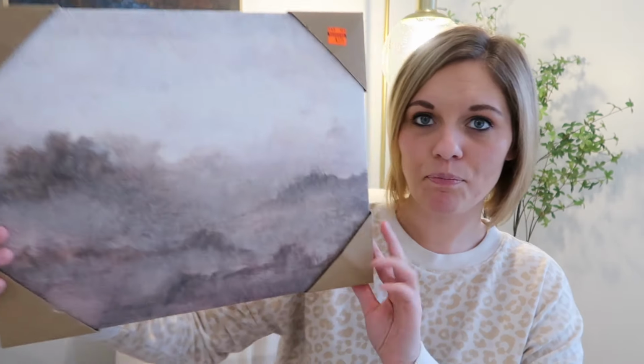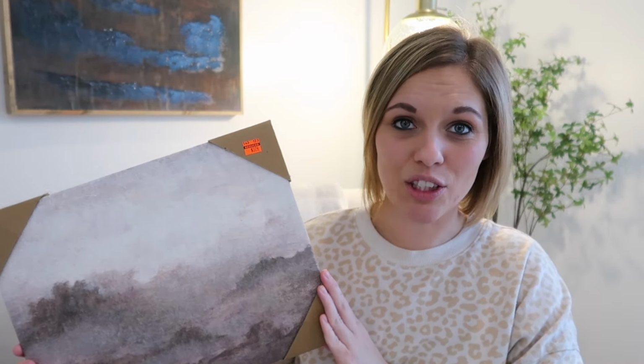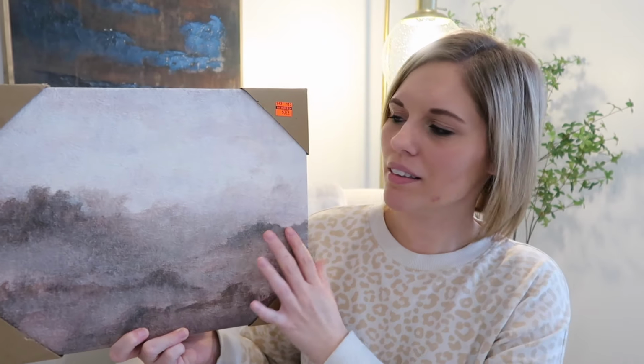So this I thought was so pretty. I'm totally into landscapes and stuff right now. I used to be really into pictures with words and sayings. I'm trying to get away from that. I still have a few because I just can't beat some of them. Some of them are just so perfect I have to have them. But I want it to just be here and there, and then most things like this.